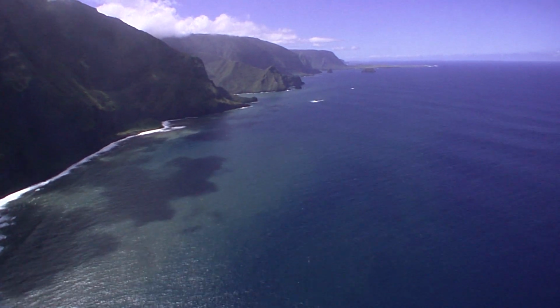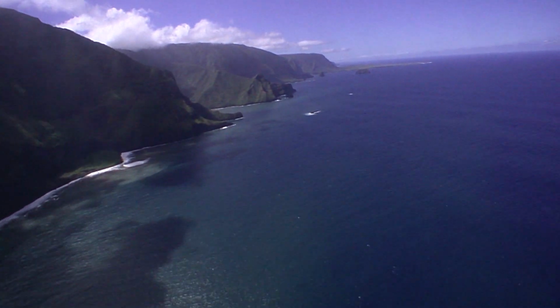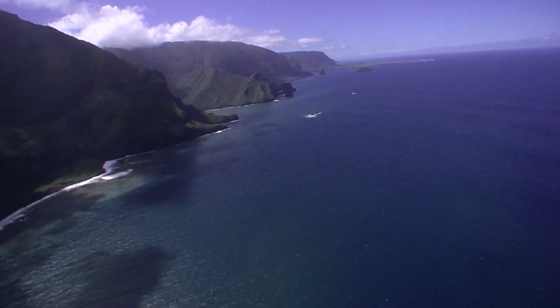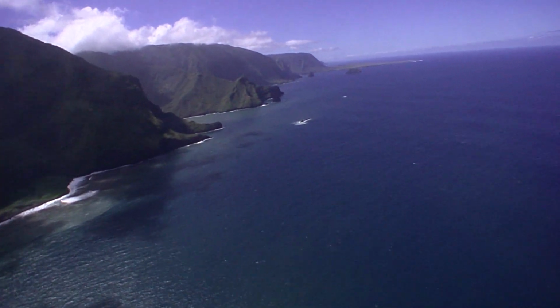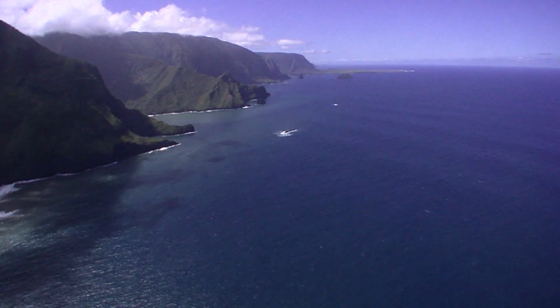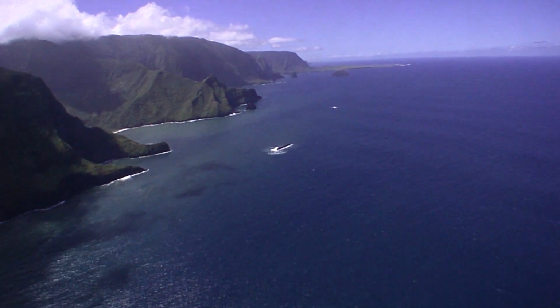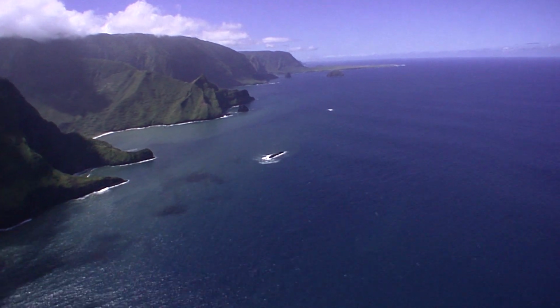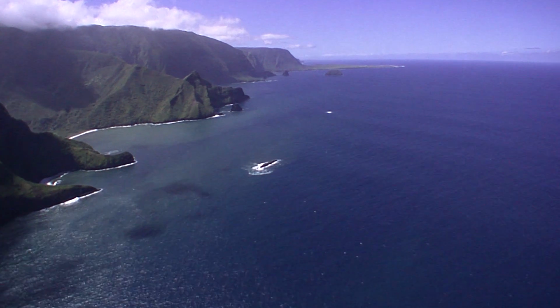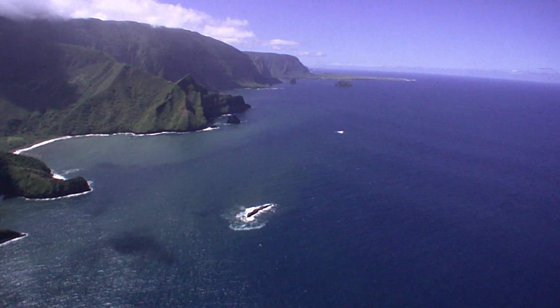Now, if you guys look straight ahead, you can see that peninsula coming out from the land. That is called Kalaupapa. And in the 1830s, leprosy was discovered here in the Hawaiian Islands. And the Hawaiians would actually take the infected, deposit them on that peninsula, and pronounce them dead at the time. It wasn't until 1850 when Father Damien came along, he started a mission, a church, and a clinic that they started getting the proper care that they deserved at the time.